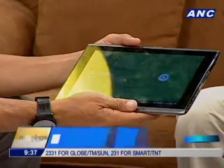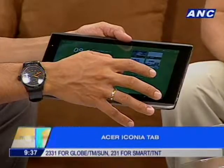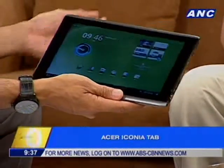Okay, there we go. There's the on button, I think. I was trying to figure out how to open it. Medyo na figure out ko naman, right?